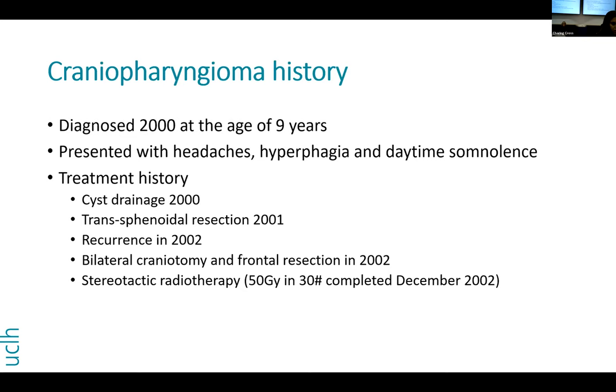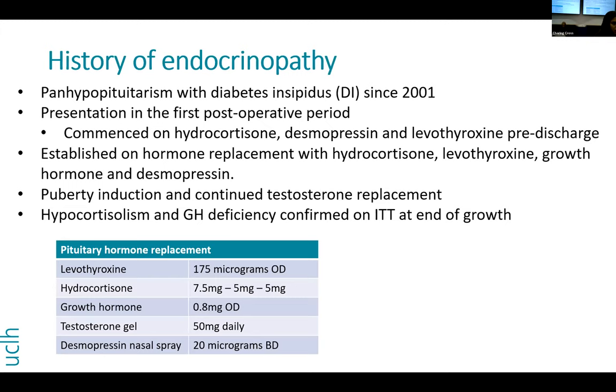He presented with endocrinopathy quite early on. Already after the first postoperative period, he had ACTH deficiency, and he was commenced on hydrocortisone. He subsequently had an acute presentation of DI in that first hospital admission, and he was discharged on hydrocortisone, desmopressin, and levothyroxine at the time. He was established on hormone replacement.